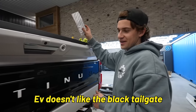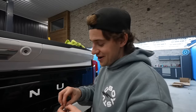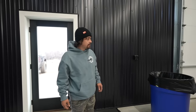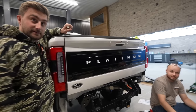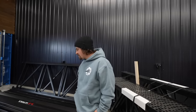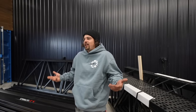Ev doesn't like the black tailgate. He thinks it looks Cheeto. Hopefully this helps. This truck is polarizing. Platinum. All right, here's a real test to see if it's coming along nicely. If it passes Evan's Cheeto test. What do you think of the lettering? It looks better than when it was just black, that's for sure. What was the beef with the black? Oh, I was just like, do you guys honestly think it looks good? And everybody's like, yeah, it looks great. And I'm like, are you hallucinating or what? I guess I didn't think it looked like complete crap, but it does look better now.